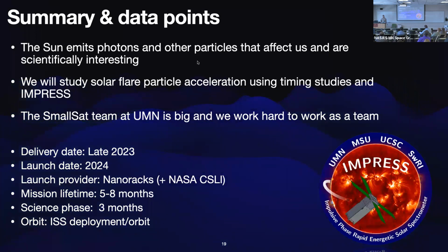And then the SmallSat team here at the university is big, and it's a lot of work. We're doing a lot of good work, and we work hard to work as a team. So here's some stats about the CubeSat. We're hopefully delivering the end of this year, but every time I put these slides up, it seems to slip. So launch date 2020, maybe more realistic, deliver. So we hand off to one person, and then they wait a few months and hand it off to the rocket, and then it goes up, and it takes another few months. So maybe launch date 2024, maybe 2025.